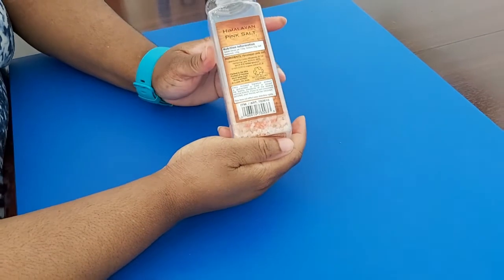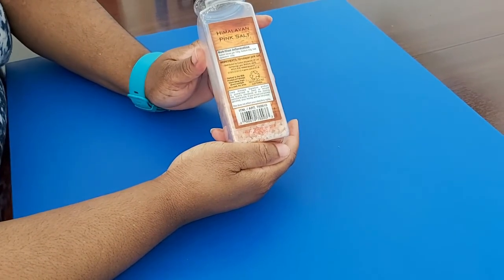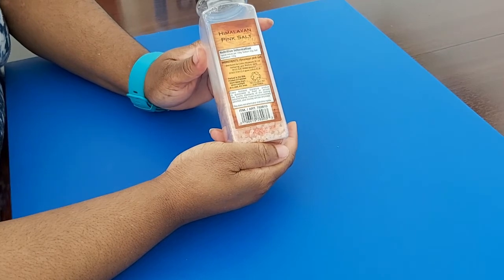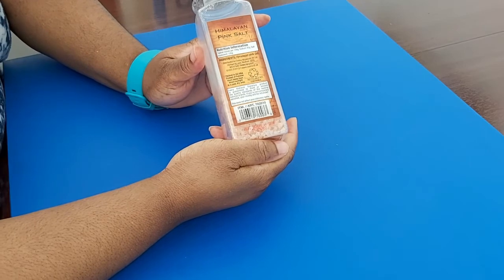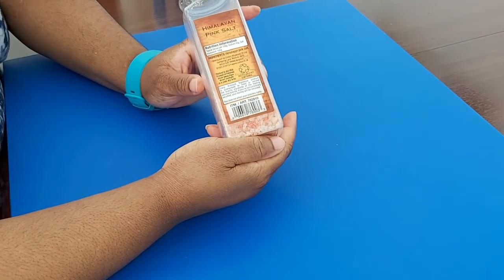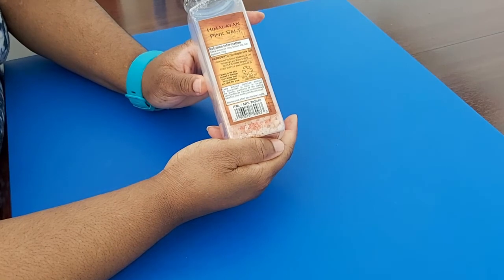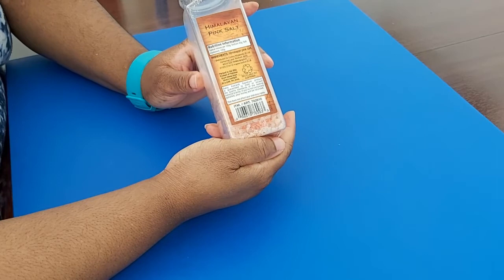So I've got this Himalayan pink salt. This is what I use on top of salads and on pasta dishes, cold pasta dishes. If I've had to run the pasta under cold water, then I use this pink Himalayan salt. It's a much milder flavour, and also it's got health benefits to it, so I usually use this on my dishes so I don't cook it out.